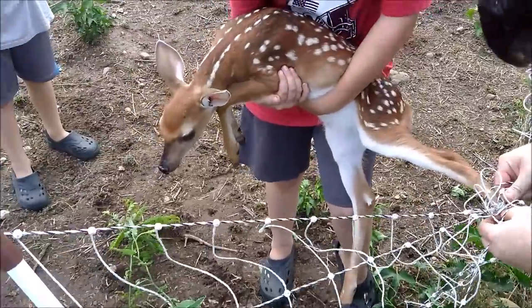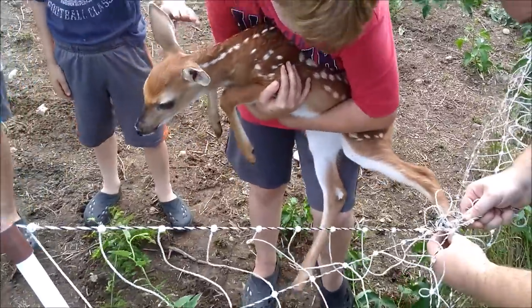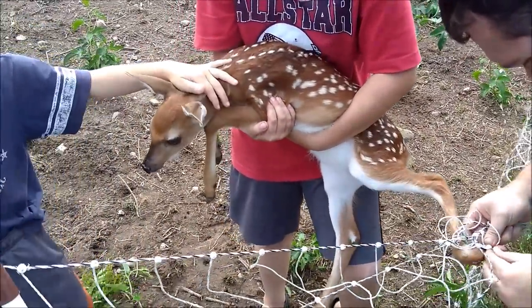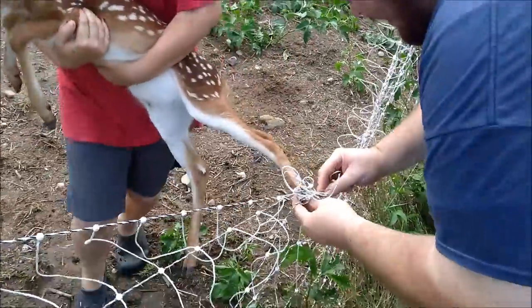Just try to calm her down. I'm so glad I didn't run her over. If it has a bug, if it has a dad, leave it alone. Her mom's somewhere close to us. Look around for her mom. Almost got her. It's okay.